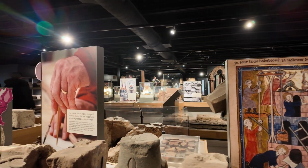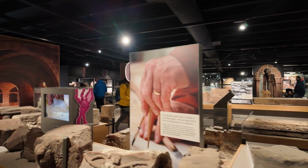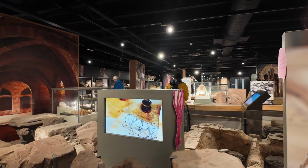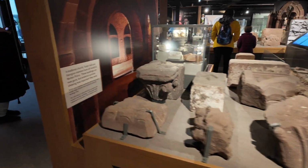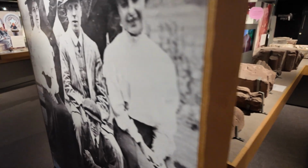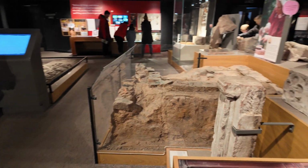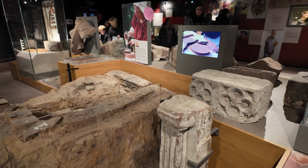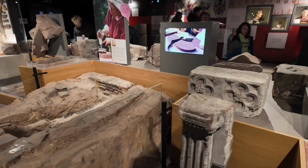So these are some of the stone buildings at the Priory, and some of the first stone buildings were created in the 12th century, so in the 1100s. Norton Priory became an abbey in 1391.